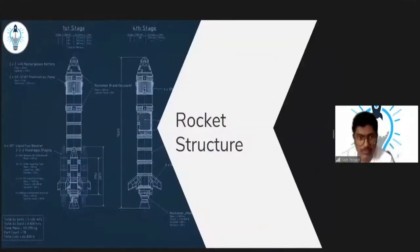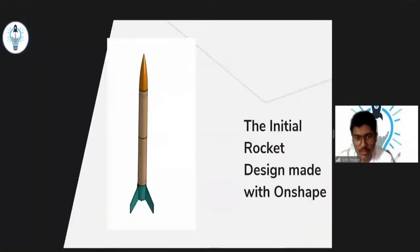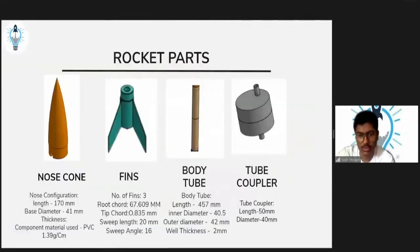Hello everyone, I am from the structural team and I will talk about the structure we built. We basically designed the anatomy of our rocket, and this is the initial design which we built, named Hyperion 1. This was built using CAD software on Onshape, which is very collaborative. These are the basic parts which we are going to use in our rocket.